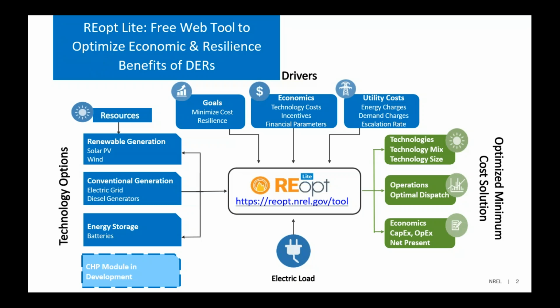So today I'm going to be talking about a tool that was developed at the lab called REopt Lite. It's built on a more comprehensive model called REopt that's used for internal research and development purposes. But REopt Lite is the publicly available web version of that tool. I'll start here by just going through some of the general inputs and outputs of the tool, and then the majority of my presentation is going to focus on some recent updates that relate to resilience analysis.